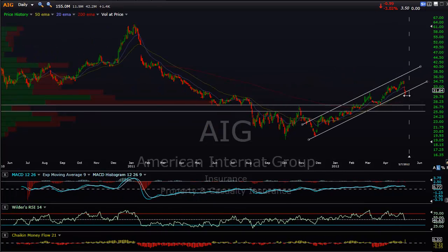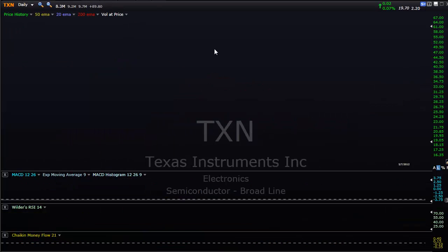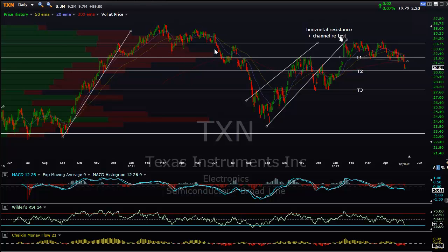So we want to see a solid breakdown below that channel tomorrow for an entry, and targets are right here, first and second targets, and I may refine the targets on this trade if it starts to play out tomorrow. TXN. This is an existing trade.